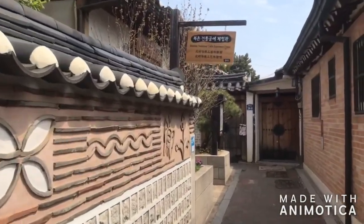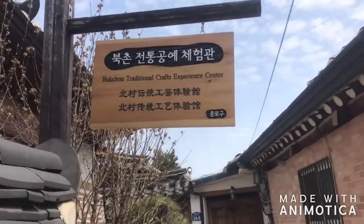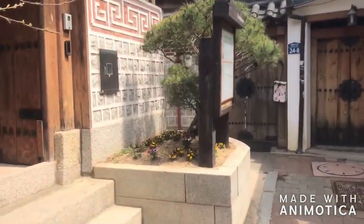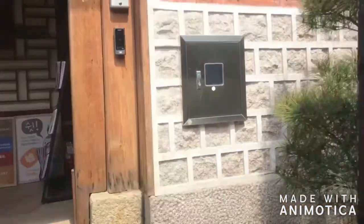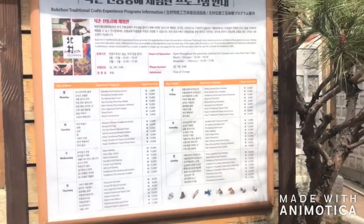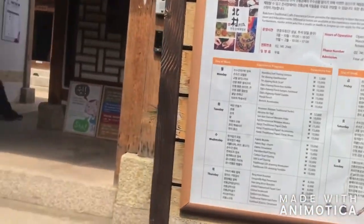Visitors to Bukchon village can take part in various traditional crafting classes at the Bukchon Traditional Craft Center. No reservations are required and class fees range from 5,000 to 15,000 won. Each day offers a different class program and there are many different classes to choose from. Some examples are dyeing handkerchief, making accessories, handicrafting, and hand mirrors.